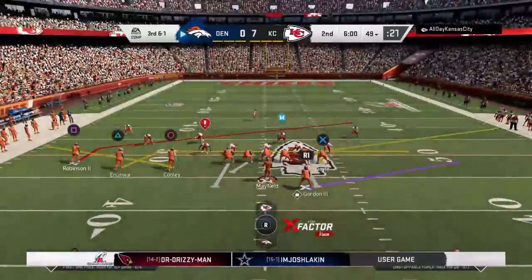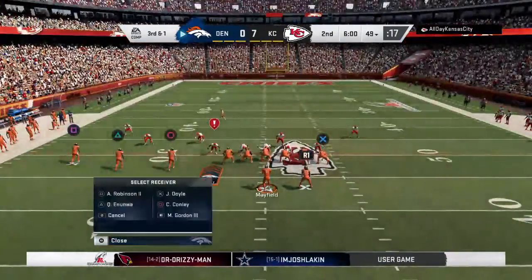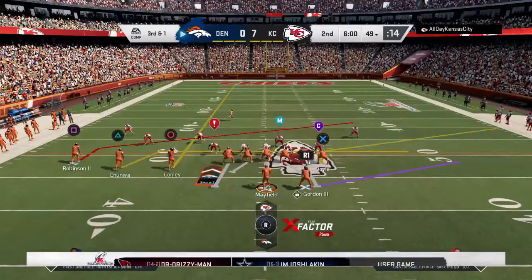The Broncos on third down. They've been okay, 2 for 3 thus far. They need just a yard here. It's 3rd and 1.